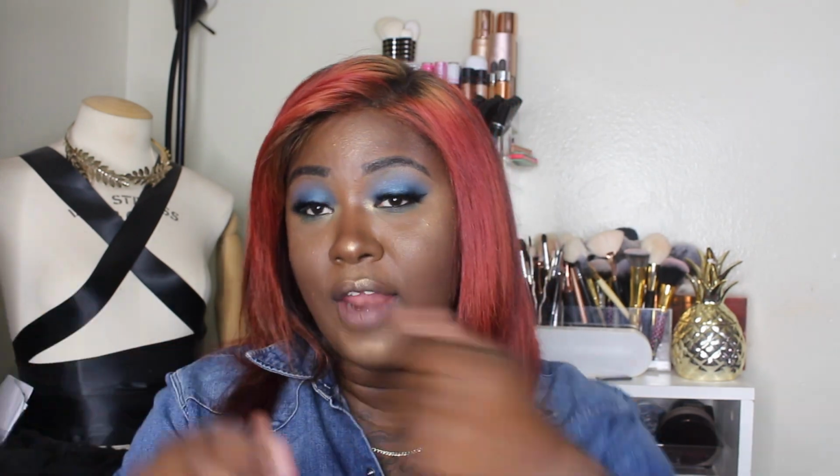I'm going to go ahead and get out of here. Once again, these are the swatches, and my camera is not picking up how beautiful these are.